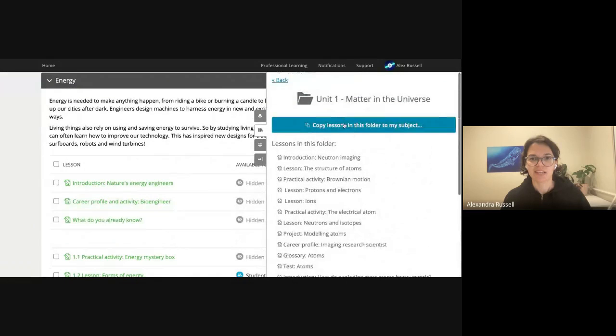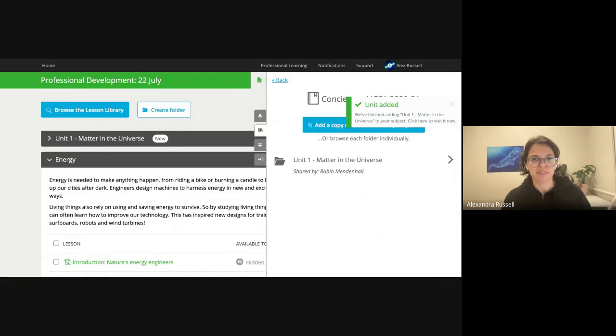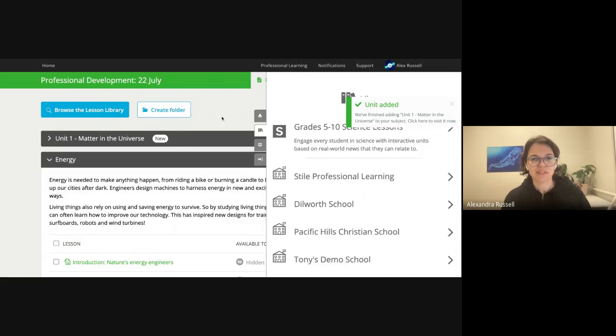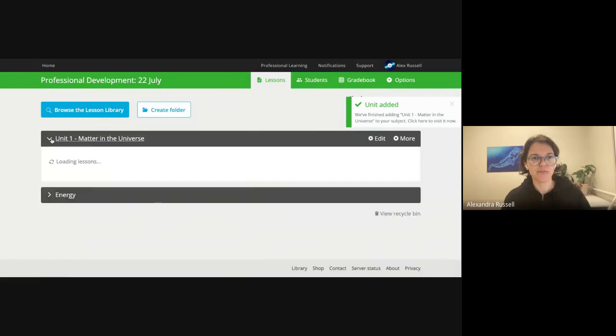And I can just click copy lessons in this folder into my subject. And it is as easy as that. They are copying their way now, but all of the lessons that I will need to teach that unit are now duplicating and they will appear in my subject. There we go. So I now have my unit, Matter in the Universe, ready to go.